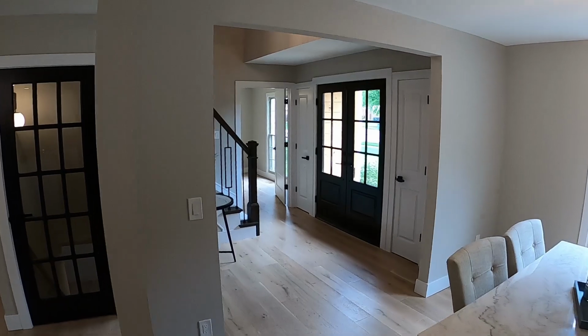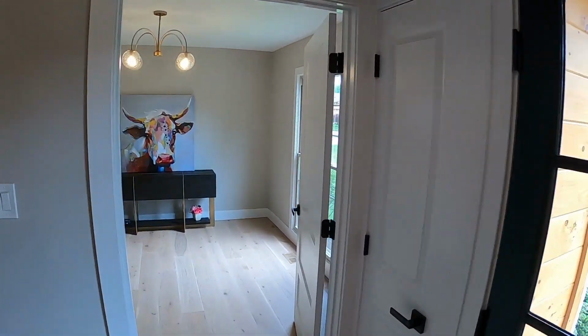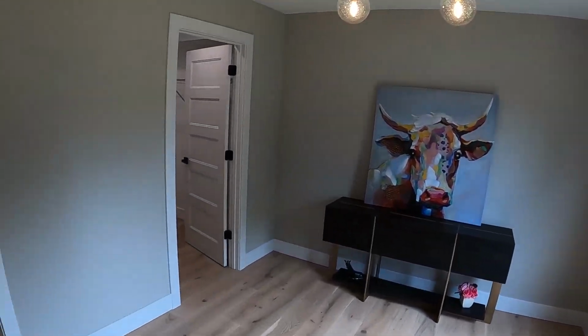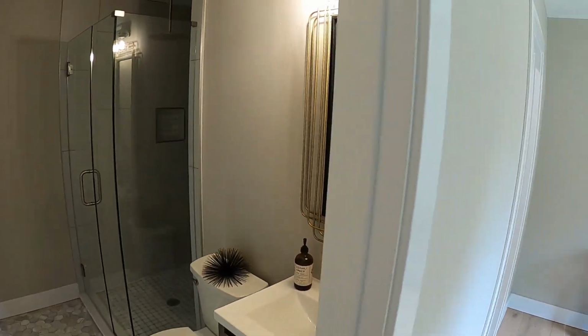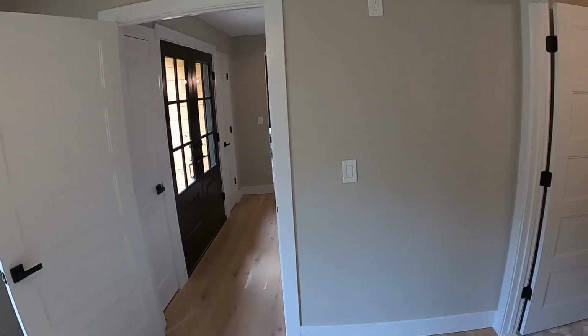Back to the front, because I almost missed this room over here, which is kind of like a mother-in-law suite. So for your multi-generational families, look at that. Full bath, first floor, gorgeous. And then walk-in closet. This place is crazy. All right, let's keep going.